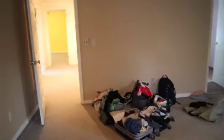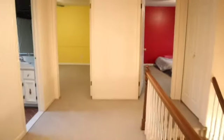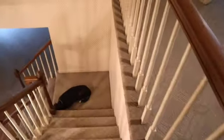And even though this is an empty house tour, we stayed the night here one night before our things came, so that we could be here for the carpet cleaners and then for the moving truck the next day. And here's a diamond on the staircase.